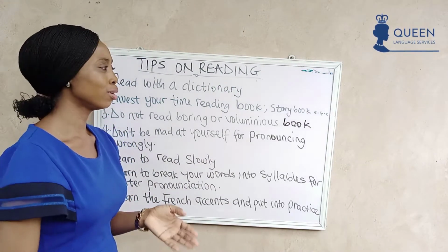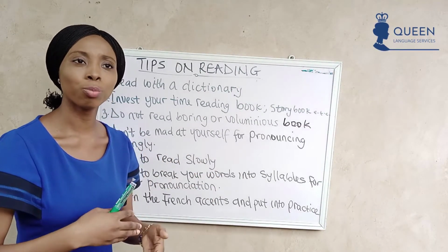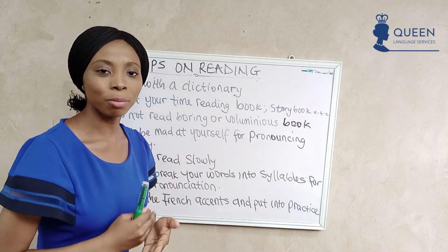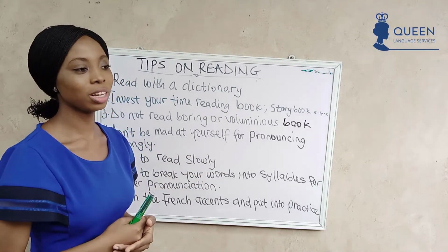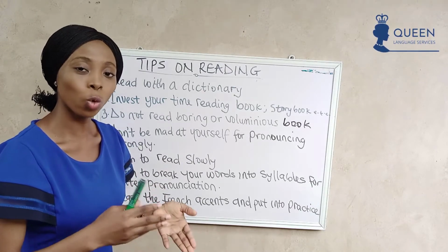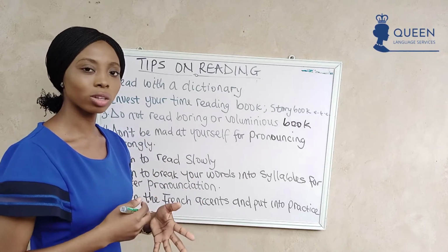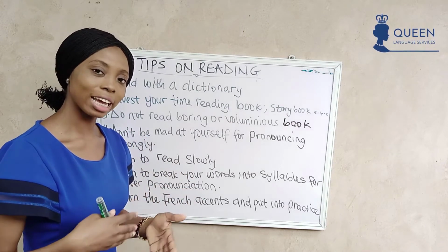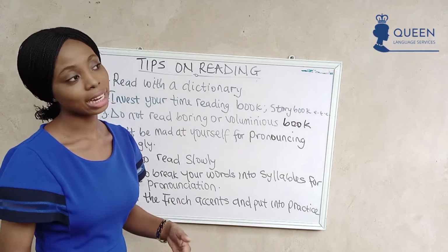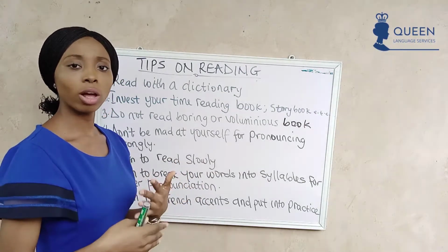So whenever you want to take any French book, don't look for a voluminous or boring book, or books with big French grammar that will have you cracking your brain, or the old form of French that you do not understand. No, you don't take that. You take something safe, so that when you read it, you can easily guess the meaning or flow along if you're a beginner. And if you're an intermediate, pick something where you know, oh, I can flow along with this book.